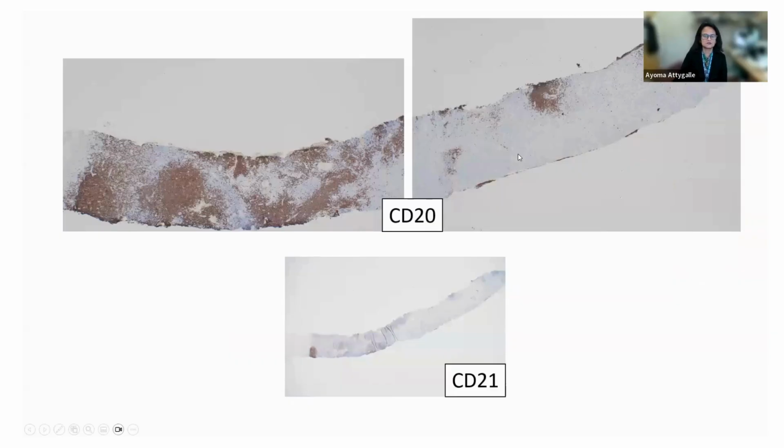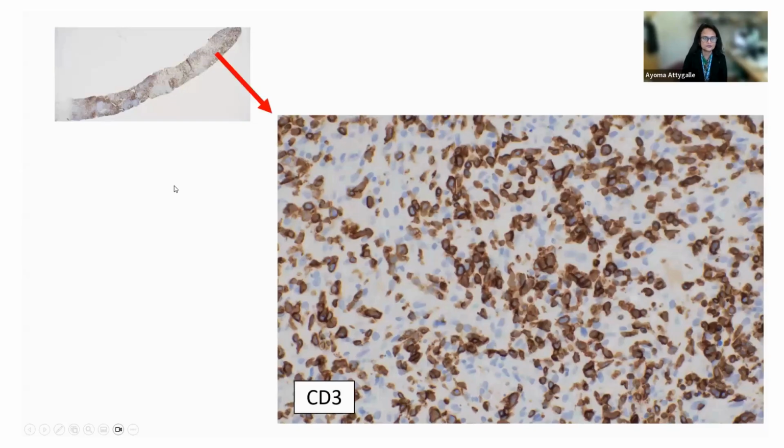Again, this is a better view of CD20, and you can see that there are really no B cells in this area, and the B cells are confined to the reactive follicles with just a little spillage into the perifollicular area, which is actually allowed. And CD21 is highlighting the FDC meshworks of the follicles. What about the T cells in the necrotic area?